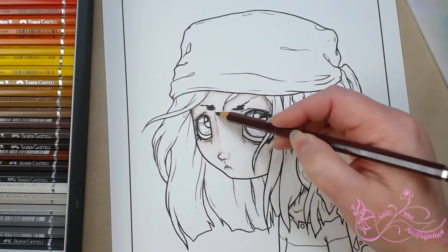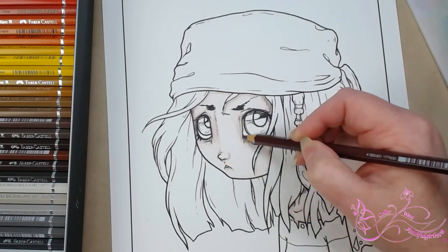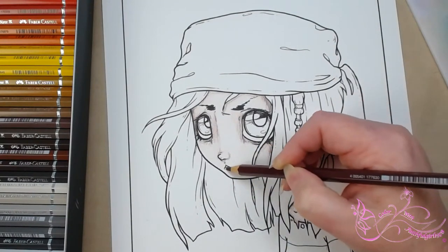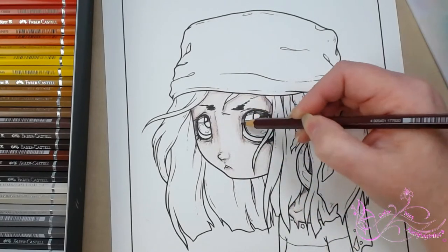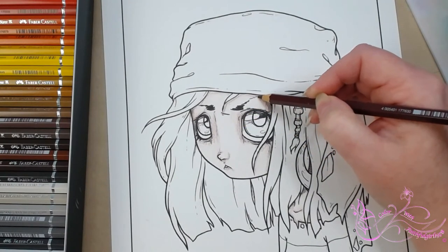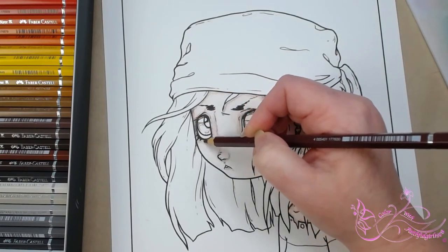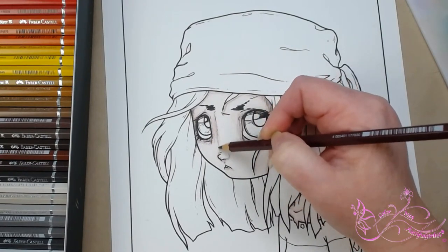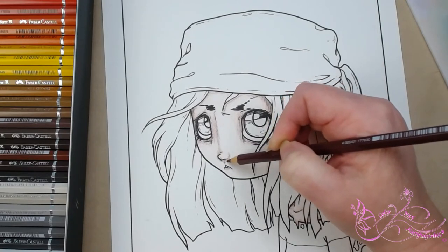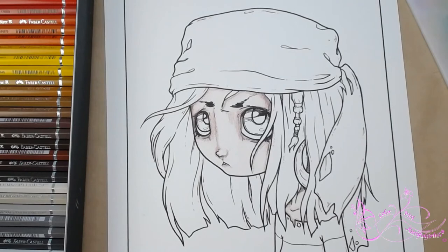I have used Polychromos on this paper over watercolour before, to answer your question, Sherry, but it is quite rough. It's designed to grip watercolour, to hold it in its layers. So because of that, if you were using Polychromos or other pencils over the top, you're going to have to put a fair bit of pressure down to flatten out the tooth of that paper and get nice quality colour.